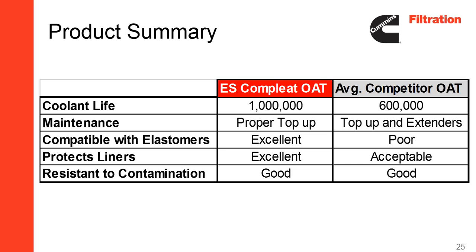Make sure the coolant is approved by the equipment and OEM to ensure that the coolant is compatible. Many products on the market, especially OAT products, are not compatible with all seals and hoses used in cooling systems. When looking for a heavy-duty coolant, it's important to look for the indication that the coolant meets the 6210 standard. This will ensure that your equipment is protected from liner pitting. And finally, if your application is prone to contamination, an OAT coolant may be the best selection for your equipment.